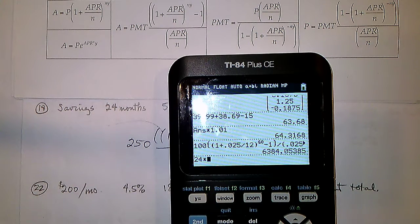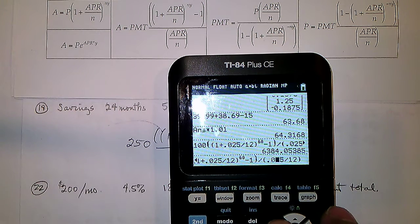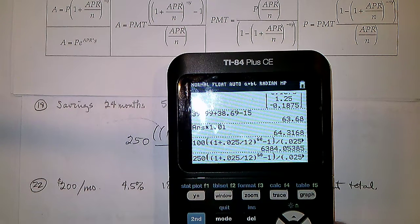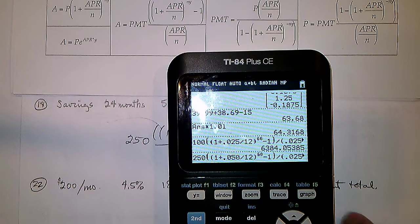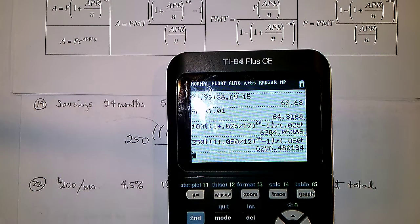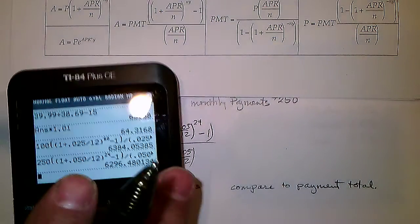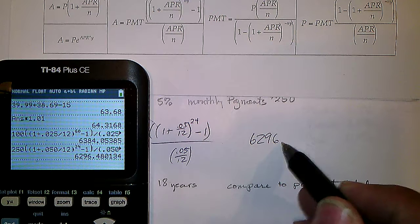So I just got to change some numbers in this. I'll bring that back and go back to the beginning of it. And it's 250 and 0.05, 24, and 0.05, 12, enter. So only in 2 years, it only takes 2 years to gain almost as much, $6,296.48.